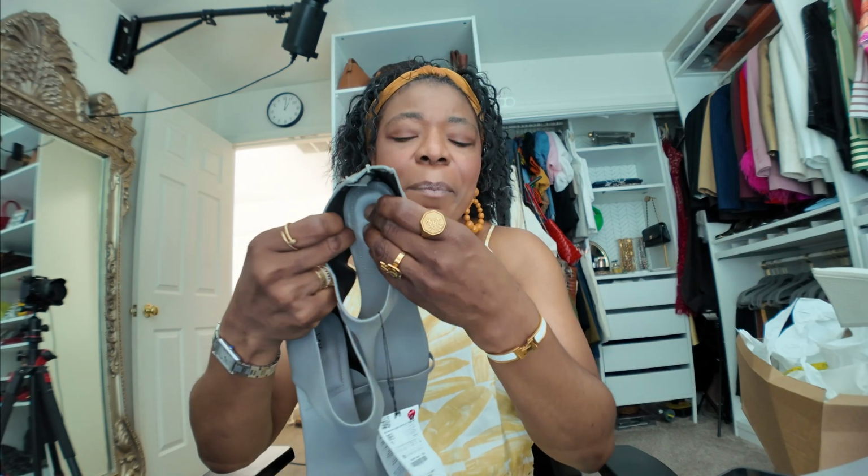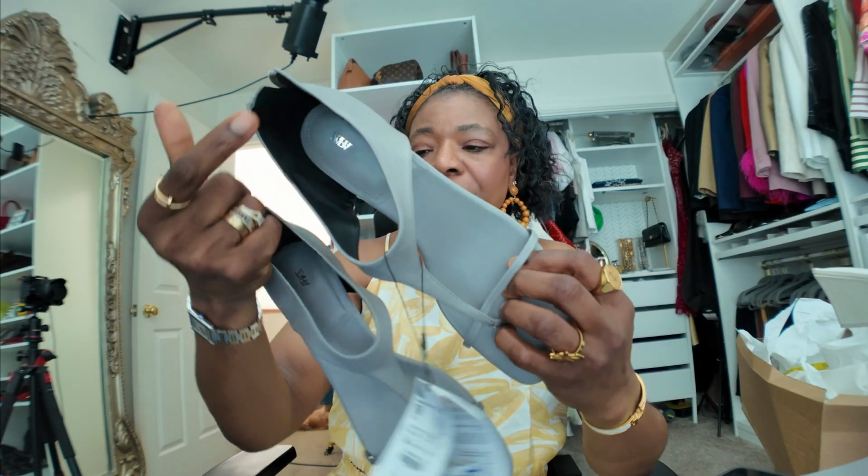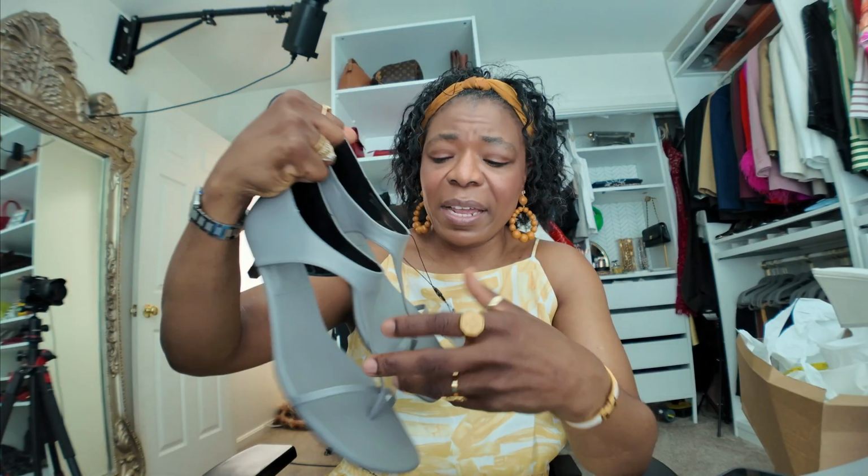And what else? It has that cushioning at the back also, but it's not as cushioned in the front, but it is good. And like I said, it's $89.90, and it is all leather. Albeit it's a very low kitten heel, so it's more appropriate if you don't want to wear high heels, which I'm trying to deviate from, because they've been hurting my knees now that I'm getting older.